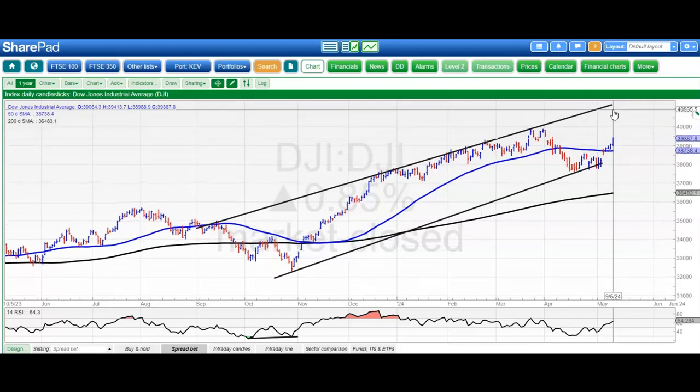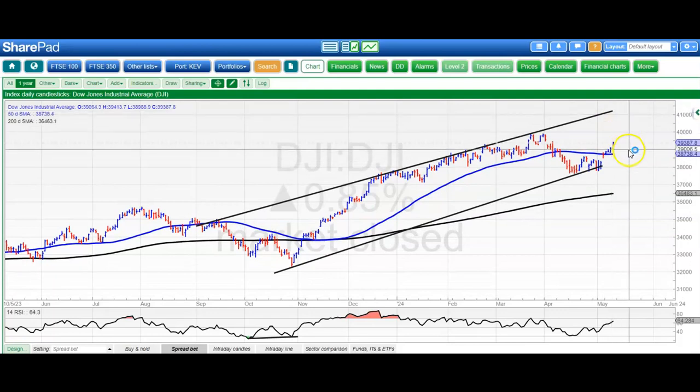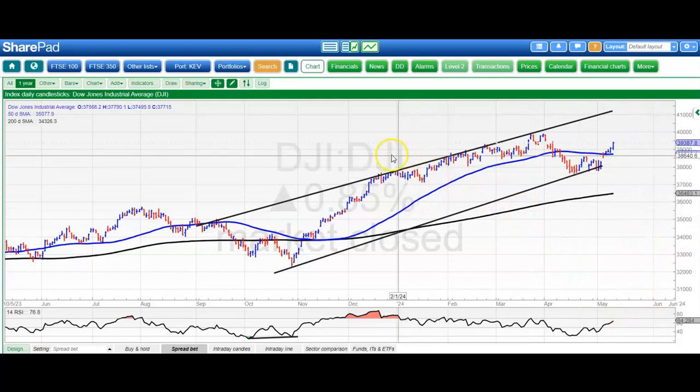39,900, and then after that, maybe by the end of next month, up to 41,300, the top of that autumn trend channel. As far as the downside is concerned, not expecting anything lower than a potential gap fill, 38,300, but ideally we stay on the right side of that now rising 50-day moving average. RSI at 64, so not overbought yet.